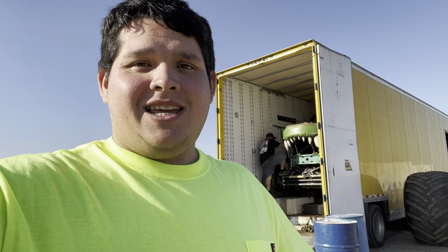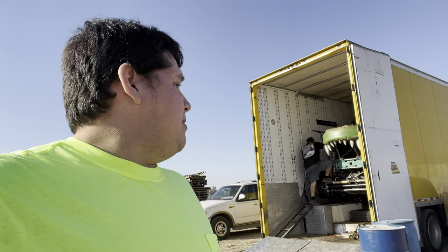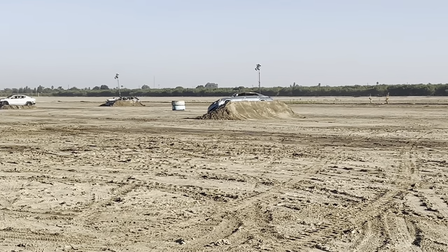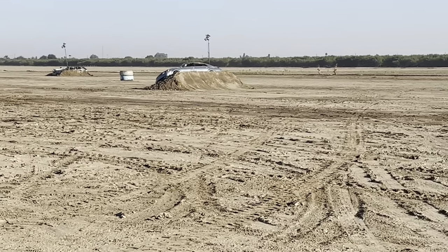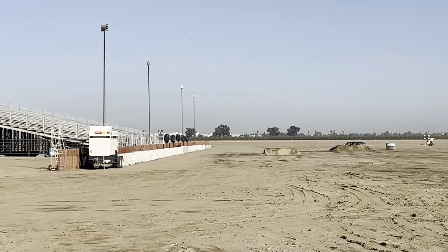So I could keep it active, and we're going to start getting the trucks out in just moments. But I want to show you some behind the scenes, like the track layout and such. So, yeah. And here's the track. Well, they're still working on it to get it ready for two shows.